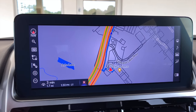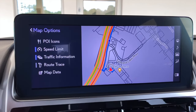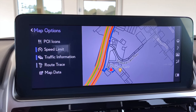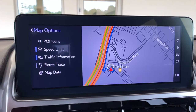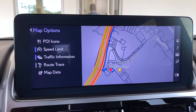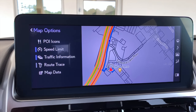Once you have a destination in, you can view map options, like having point of interest icons show. You want to make sure that your speed limit and traffic information is turned on so that you can see traffic flow patterns, green, yellow, and red. Green, you're moving. Yellow, it's slow. Red, it's bumper to bumper. If you ever see a black line along a major highway, it means that that section of highway is closed.